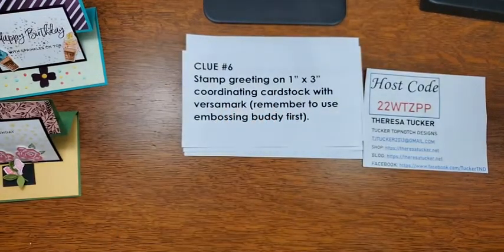Stamp the greeting on the 1x3 coordinating cardstock with the Versamark. And remember to use your embossing buddy first, because that's what will keep the powder from sticking where you don't want it, because you only want it to stick to the Versamark. If you don't have an embossing buddy, then just use a little bit of cornstarch and spread that around there, and then knock off the excess. You don't want to be able to see it really. You just want a really thin film just to protect the cardstock, so that the embossing powder is not sticking to the card where you don't want it.